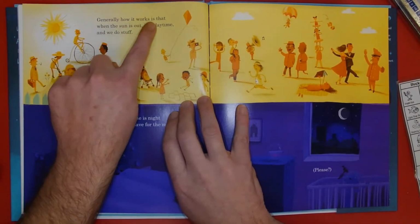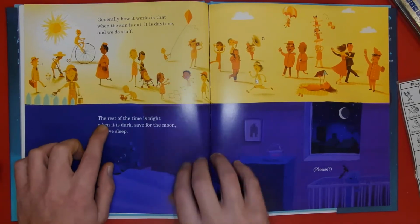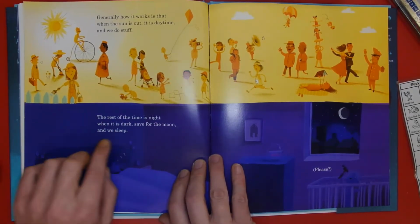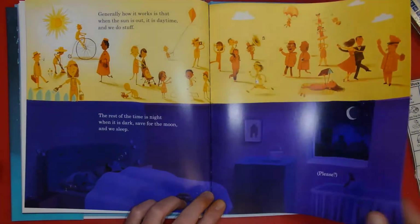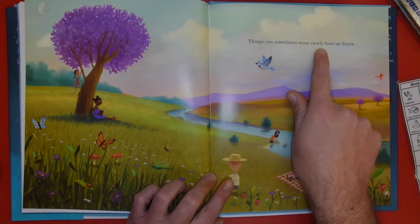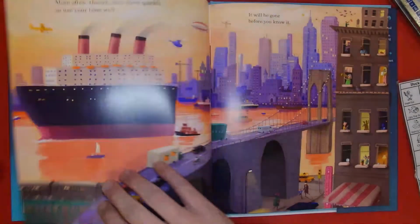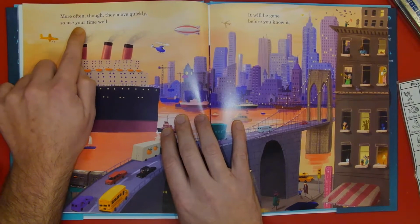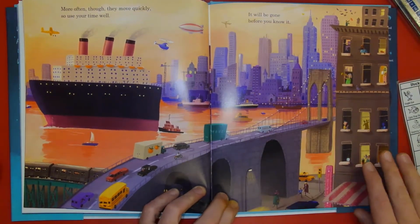Generally, how it works is that when the sun is out, it is daytime, and we do stuff. The rest of the time is night when it is dark, save for the moon, and we sleep. Please? Things can sometimes move slowly here on Earth. More often, though, they move quickly, so use your time well. It will be gone before you know it.